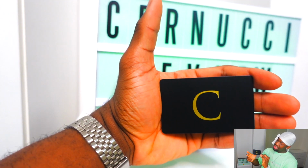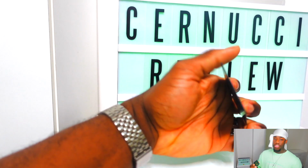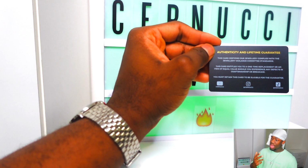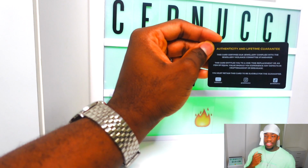I feel like the authenticity card is what really sets Cernucci apart from other brands. Do you get what I'm trying to say? I've never actually heard of a brand that offers this type of service, and I feel like with it they'll definitely have constant repeat customers. They offer basically a lifetime guarantee, and not a lot of places do that, man. So I really do commend Cernucci for that. Big up you guys, you're getting points.